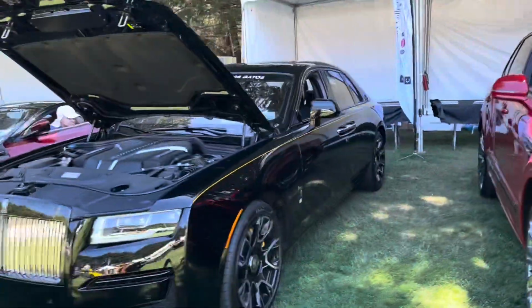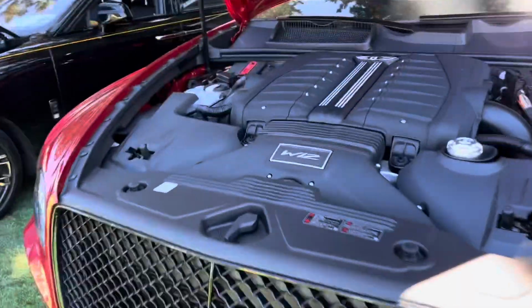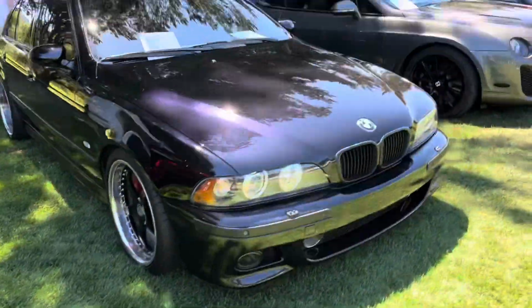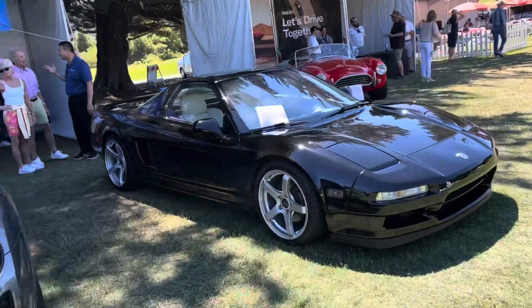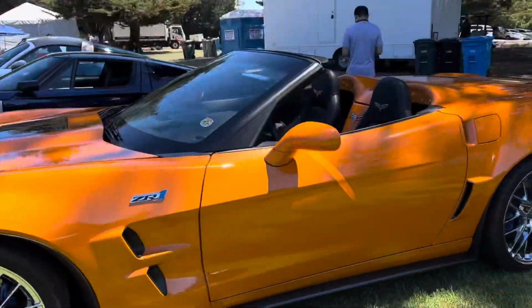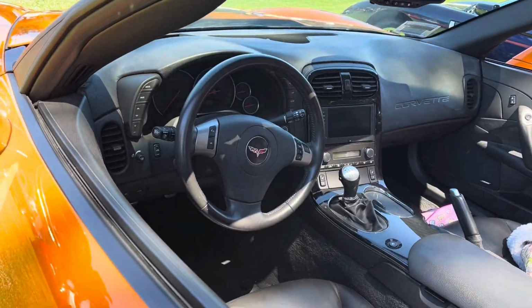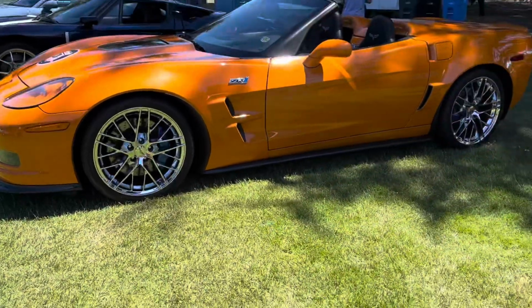You got the Rolls Royce here. W12. Let me show you what a W12 is. Look at that. Man, two six cylinders. Nice. Sold one of these. Nice 99 NSX. Let me give you this 01 right here. This is just hot. American made. Gorgeous cars. This is the king of the hill right here. I had one. This car is still hard to beat.